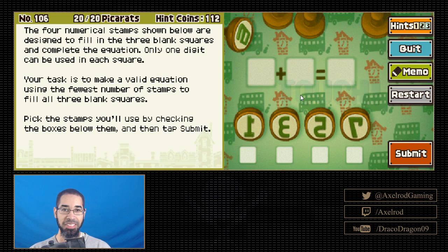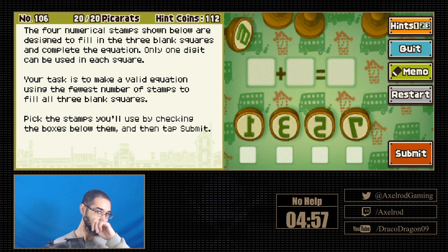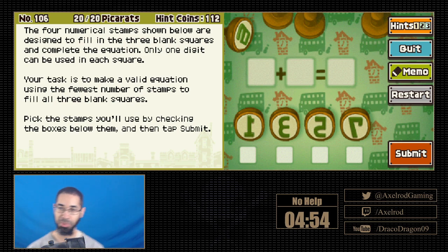The 4 numerical stamps shown below are designed to fill in the 3 blank squares and complete the equation. Only one digit can be used in each. Your task is to make a valid equation using the fewest number of stamps to fill all 3 blank squares. Pick the stamps you'll use by checking the boxes below. Okay. So what plus what equals that number?